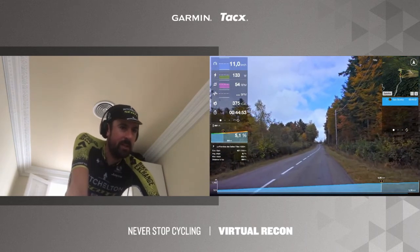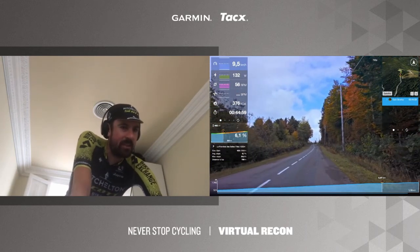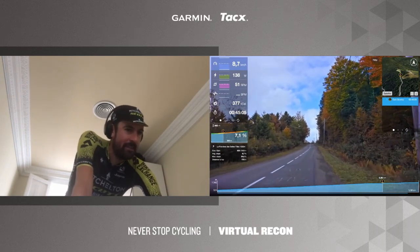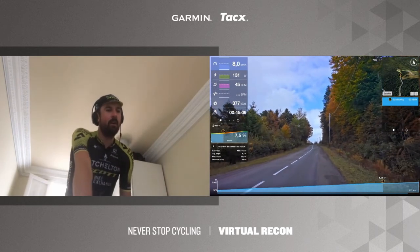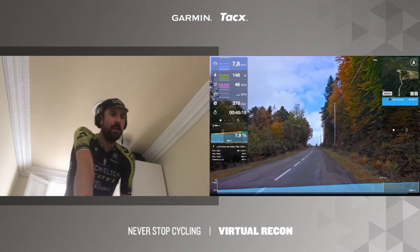Obviously because you're trying to get a mass up a gradient, so from a feeling point of view, it's easier to ride 400 watts on a 6% gradient than it is to ride 400 watts on a 0% gradient. So on that flatter section back there that I've just ridden through, the guys will be doing less watts for sure.